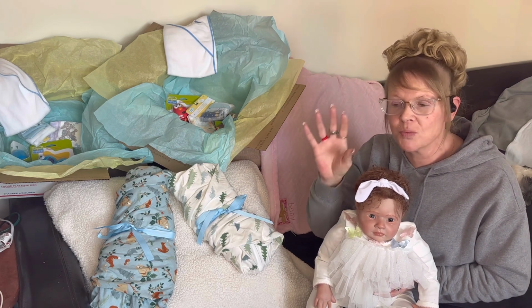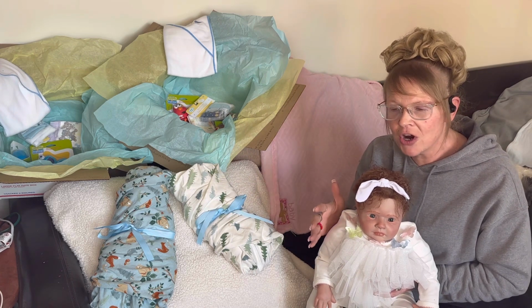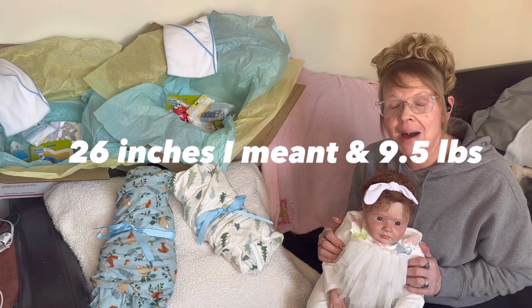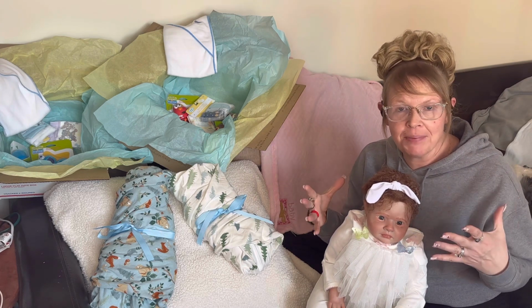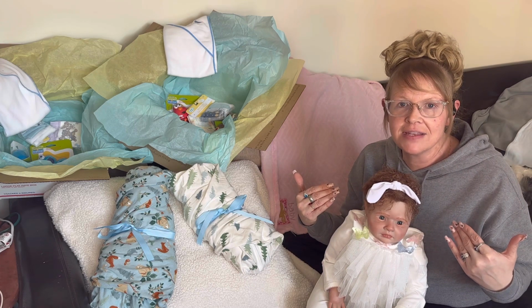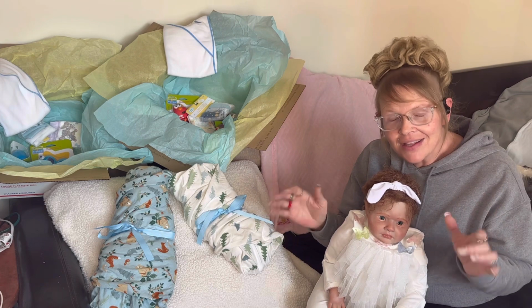It's over $100 worth of stuff that I'm sending with it because the box is going to be heavy. So it'll be her at almost 10 pounds. She's 27 inches and 9.5 pounds. And then all the clothing and everything coming with her, it is going to be over $100. I'm going to pay that. So basically, when you pay $600, I'm losing over $100 on the deal because I'm letting all of that go with it. Or there's another deal.